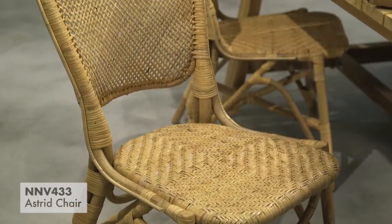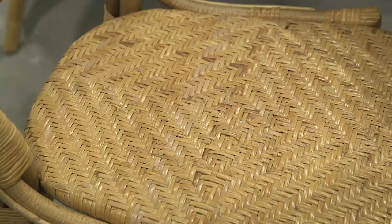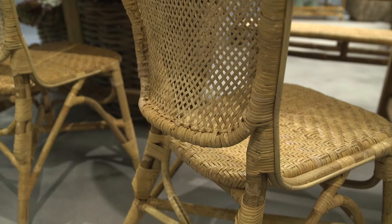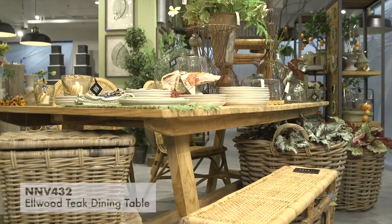This Astrid dining chair is brand new for us. It has a gorgeous stepped weave. It's rattan, so it is indoor only or covered patio. But I have to say, it's one of the most comfortable side chairs I've sat in a really long time. And it fits perfectly with our brand new outdoor teak table, 94 and a half inches.